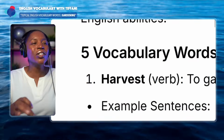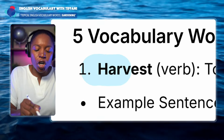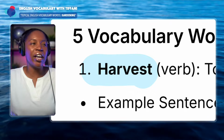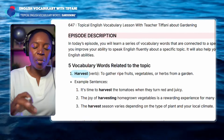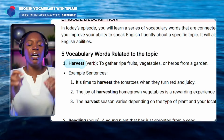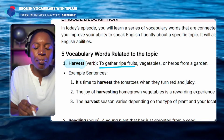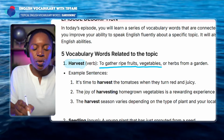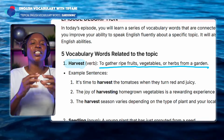Now, the very first word is one I really want you to understand. Our very first word is harvest. Good. Again, harvest. Excellent. Now, this term harvest, again, we're speaking about this topic of gardening. Harvest just means to gather ripe fruits, vegetables, or herbs from a garden. In English, we say harvest.